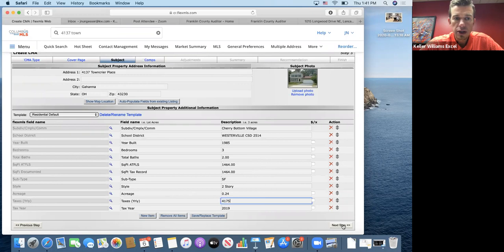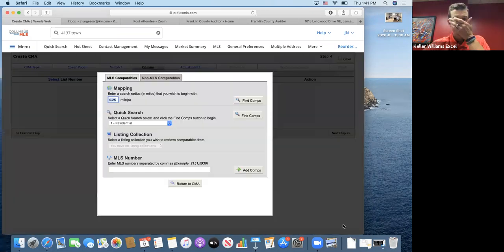Okay. Any questions on here? We're gonna go next. Automatically, this pops up a comp search. So we have one of 4 different ways that we can search. I always use the top option because I found that it's the easiest. So we're going to enter a search radius of up to 1/4 mile. That might be a little extensive, but we'll see what it comes up with. So find comps.